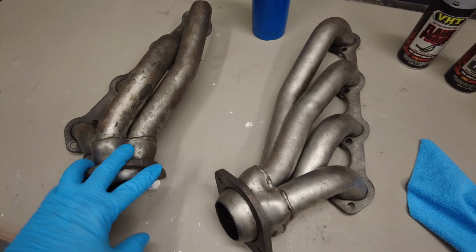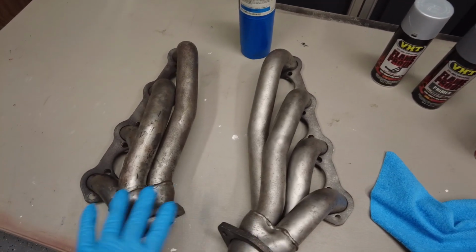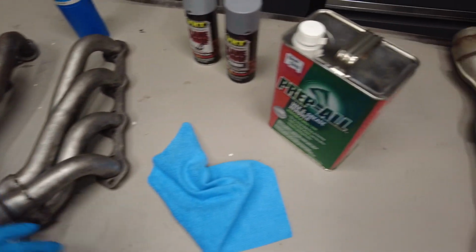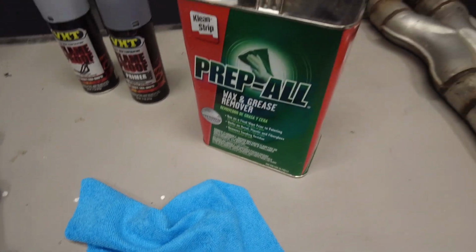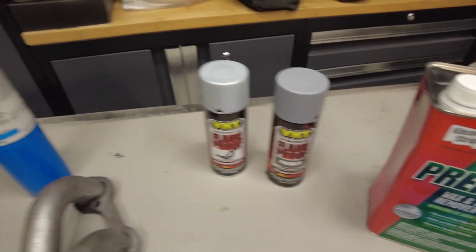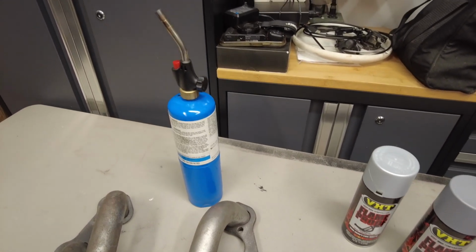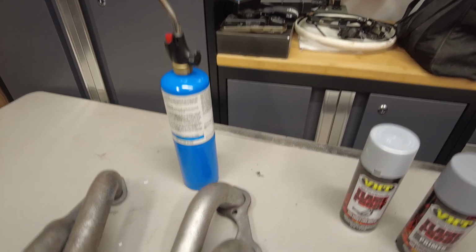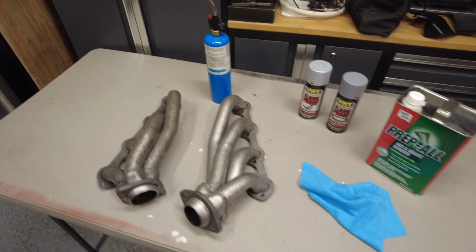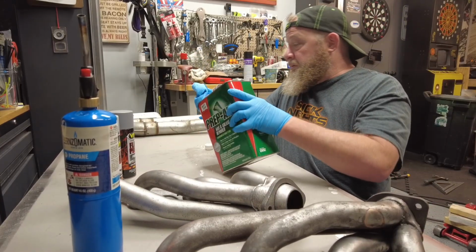All right, so I got my headers that I've bead blasted and got as much of the rust and old paint and mess off of it as I could. We're about to wipe it down with the prep all before we get after it with the primer and the paint. And I'm gonna torch it just to make sure all the oils and all that stuff is gone, so everything will adhere the way it's supposed to. I think it's just kerosene.